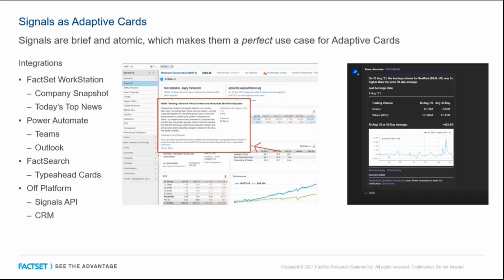And so we've worked to follow this idea and build out all of the UI representations of our signals as adaptive cards. One of our flagship products is the FactSet Workstation, a series of web applications, and we've integrated into there with a FactSet-styled adaptive card. This is some adaptive card data that's rendering there in the red box. We're able to integrate through Power Automate into Microsoft Teams and Outlook. That's an example on the right there of a message that's been pushed as an adaptive card.